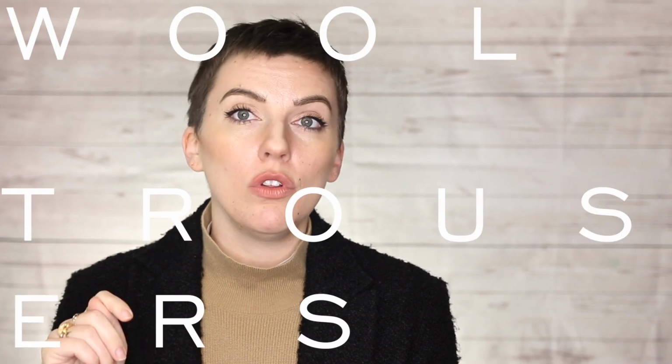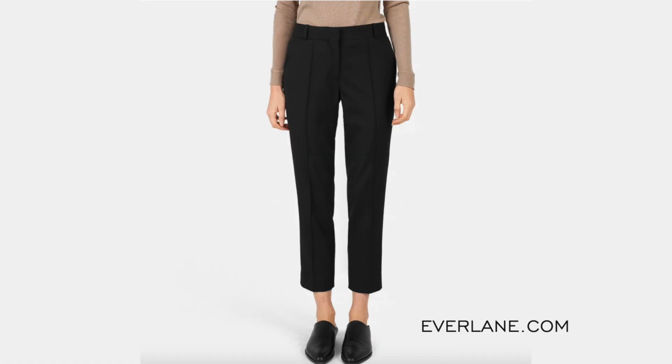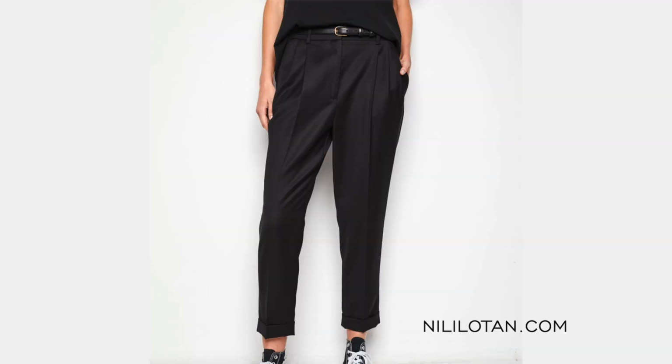Okay, and number 10, find yourself a good pair of wool tapered trousers. This is such a great option to have kind of as the counterpoint to the jean. So the trouser is going to provide that sophisticated style to a look. But as well as that, if they're wool or a good fabric like wool, it will also then be practical for the wintertime and holding in that heat and keeping you nice and warm and toasty.